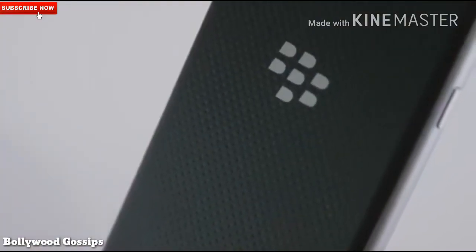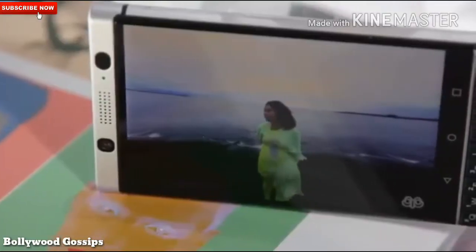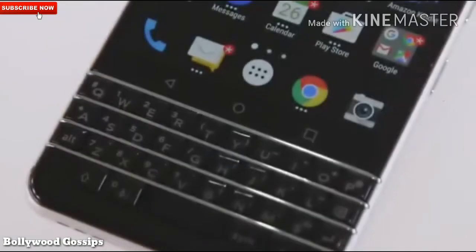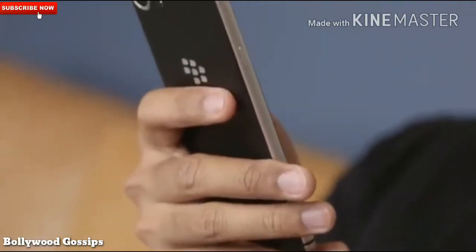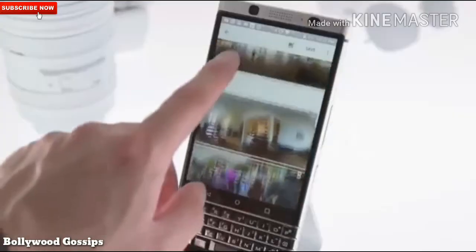Longtime fans have reason to be pleased, but everyone else? Well, as good as this phone turned out to be, it probably won't make anyone a convert. So if you need a physical keyboard, this is your best option. If you don't, move on. There's nothing to see here.